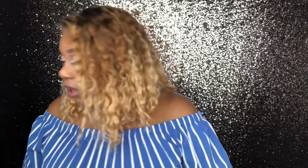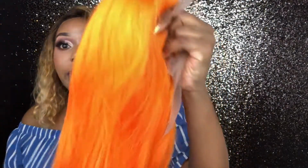I mean, it's really thick, I would say that. And sorry, I'm taking the netting off now. It's really thick, and the color is just so nice. Like, do you see that? Yes.